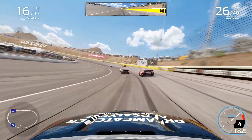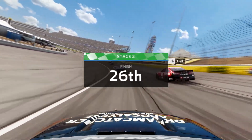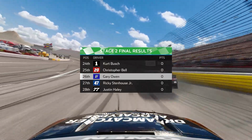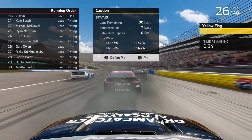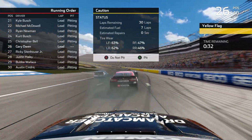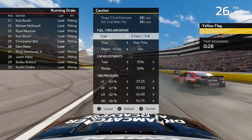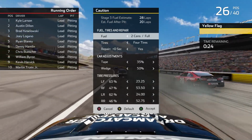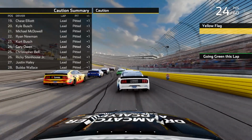Someone up front into the outside wall into 3 and 4, and that's actually going to bring out a caution, ending stage 2 a lap early. I can't tell quite who that is, but nonetheless a caution is going to fly, and the stage comes to an early end here from Las Vegas Motor Speedway, as I was trying to get a view of who that was, but I just couldn't see because there was such a cloud of smoke in front of us from whoever it was that blew a tire and hit the outside wall. But Kyle Larson wins stage 2 as we gain 2 spots as well in the pit lane.